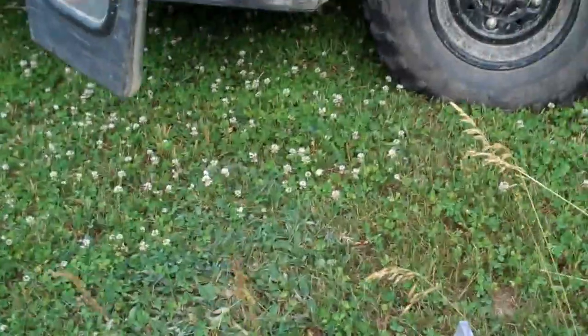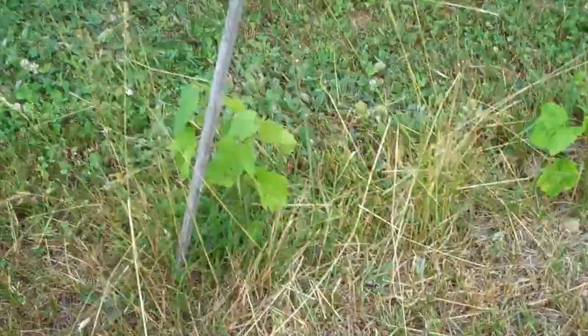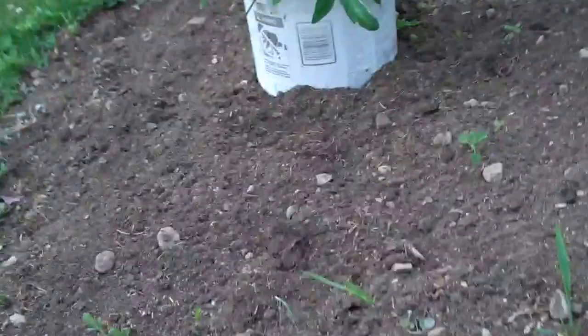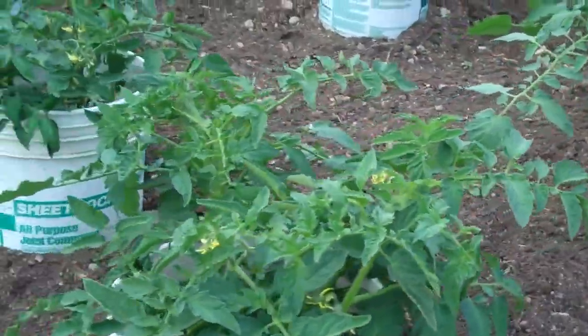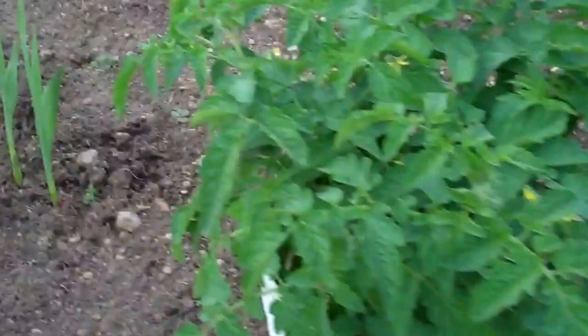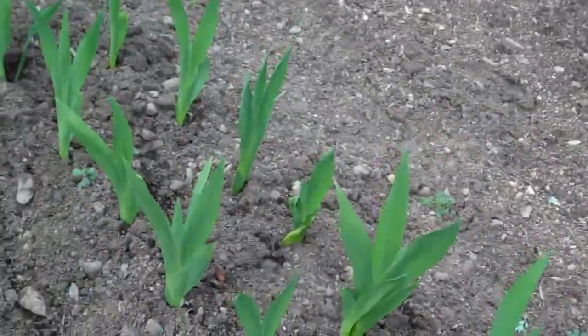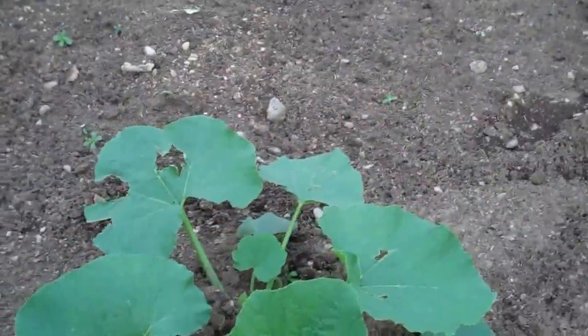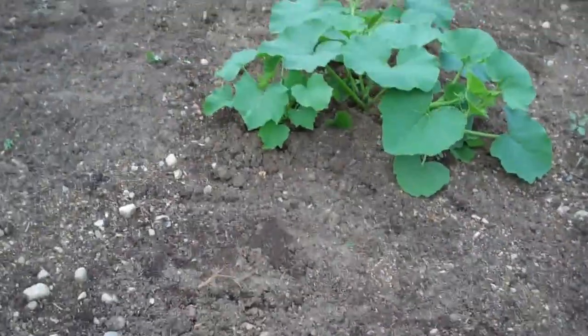These are some more oak trees. There are some more oak trees. Cherry tomatoes. I don't know what types of flowers these are. I don't really know. They're gladiolas. Okay. Squash. Zucchini.